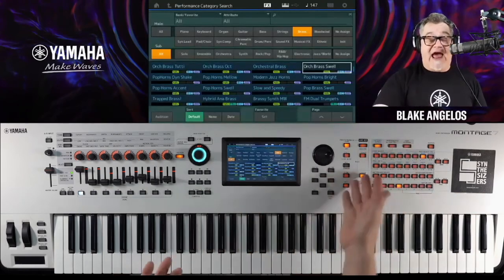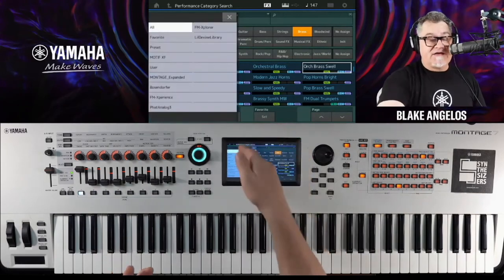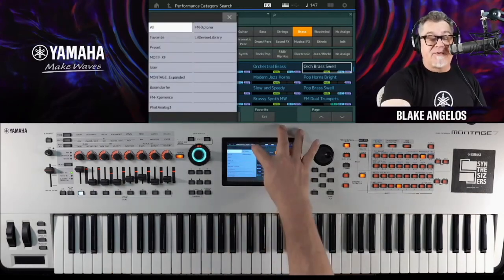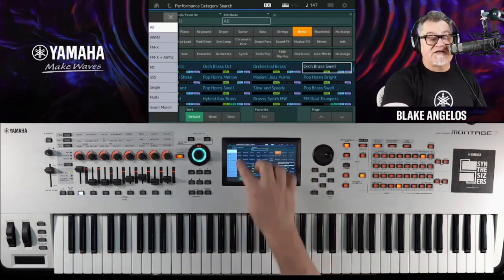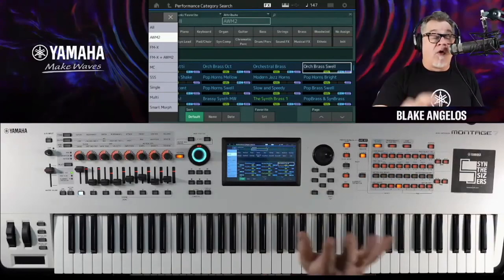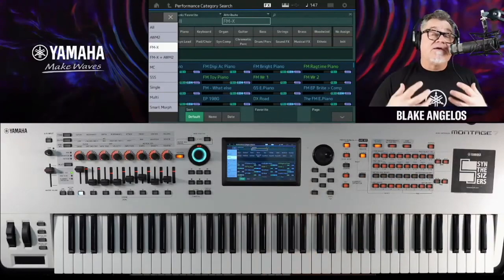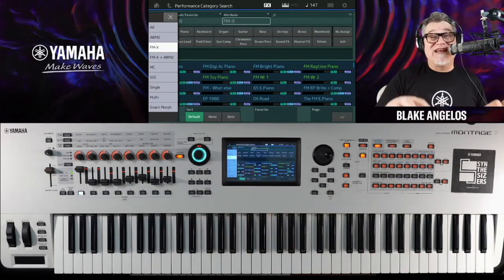Finally, we have a thing called category search. Category search allows me to find sounds. I can search in different banks, preset banks and user banks right here, or I can search by an attribute. Let's say I just want to see stuff that only uses the sample-based AWM2 engine, or let's say I just want to see more of the pure synthesis of FM-X, another one of the engines in this instrument.